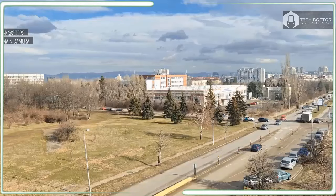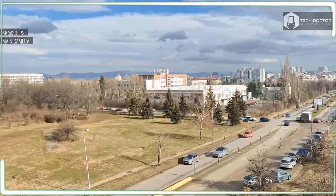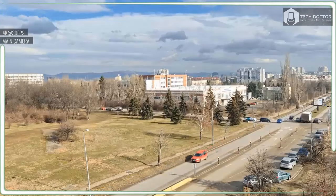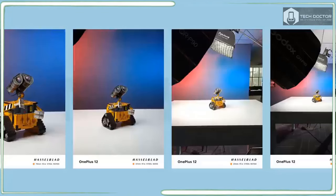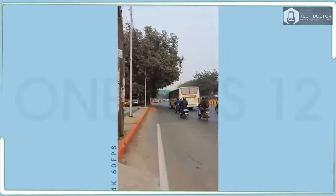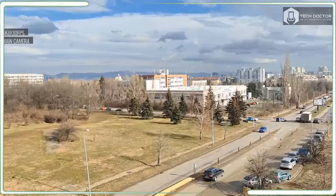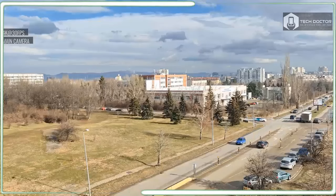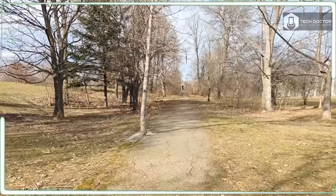OnePlus certainly caters to enthusiasts because there are plenty of shooting modes and controls to access. In addition to a dedicated Pro mode that lets me adjust the shutter speed, focus, and ISO level, you also get a dedicated movie mode with a flat color profile option. Overall, the OnePlus 12 makes considerable gains everywhere around the camera to undoubtedly prove it's better than last year's model. That's a win in my book.